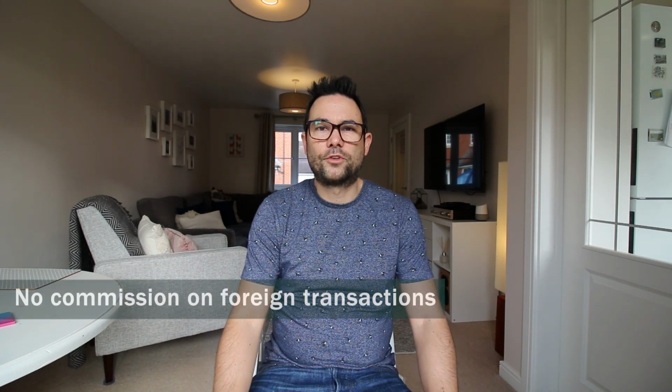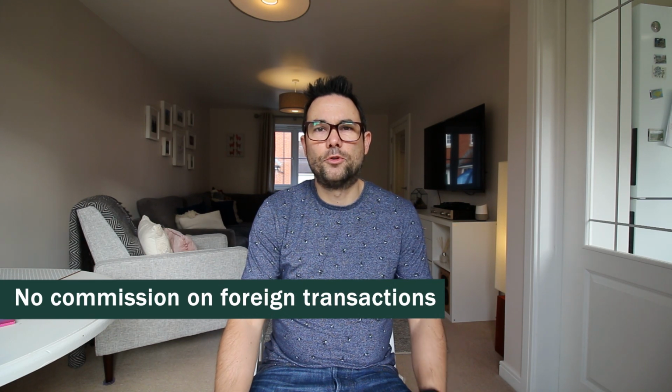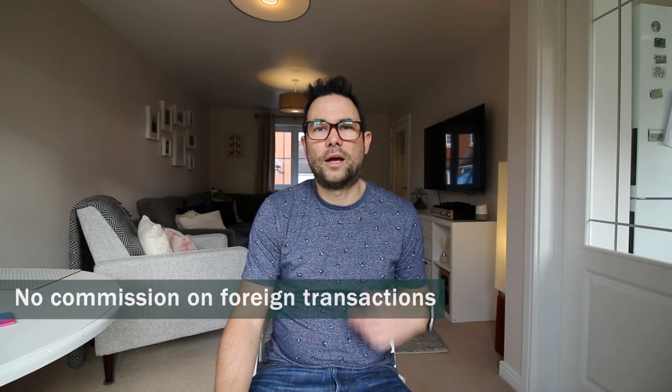So Revolut's got some great features. The feature that attracted me initially was the fact that they don't charge commission on transaction fees abroad. So if you're travelling a lot and you're spending using your cards abroad, whether it's Visa Debit, Visa Credit, or MasterCard, and your traditional bank account charges you a commission on every transaction, although it may seem like a small amount, it can really add up, particularly if you travel a lot or you spend a lot of time abroad.